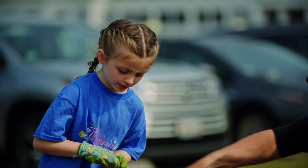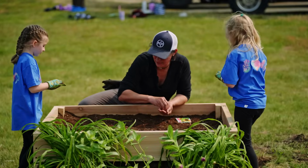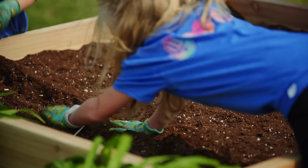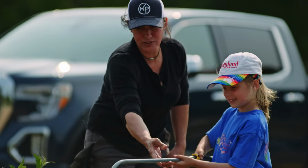So these are mammoth sunflowers and you're supposed to plant them 1 inch deep. We'll put them all in and at the end, we'll put the soil over the top. Believe it or not, these tiny, tiny little seeds are gonna get huge. Perfect. Give that one a good, good soaking.